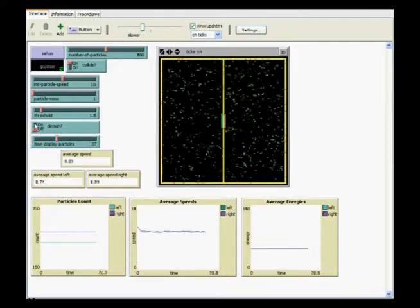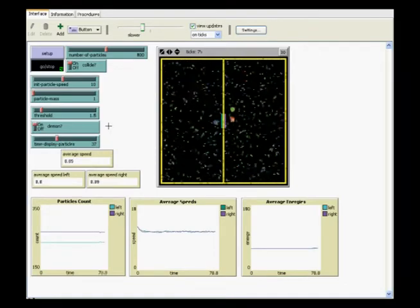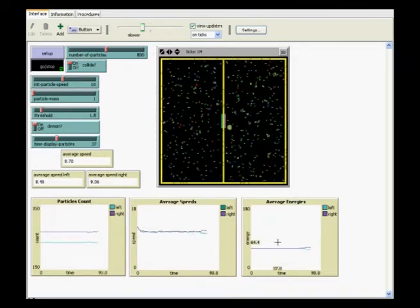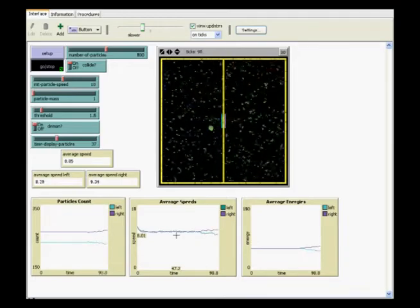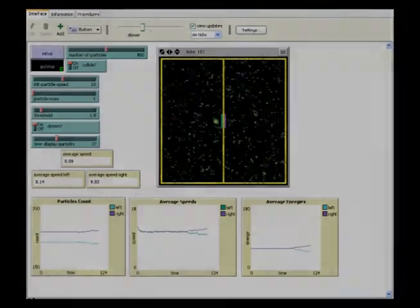Now let's switch the demon on. We see immediately the effect of the demon. The speeds and energies, which were equal when the demon was switched off, now start to diverge. Notice how the right side is getting warmer while the left side is getting cooler. We're just going to let this simulation run for a little while.